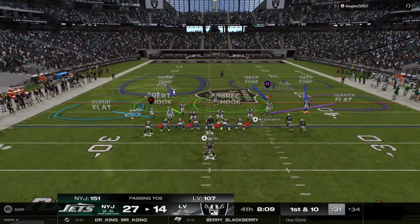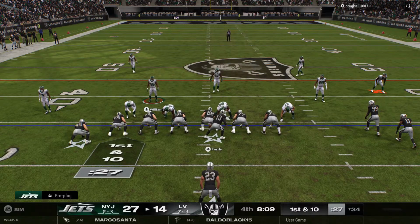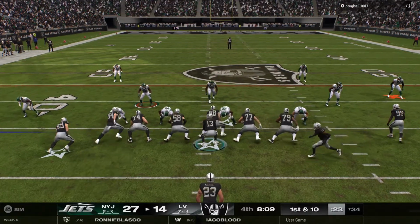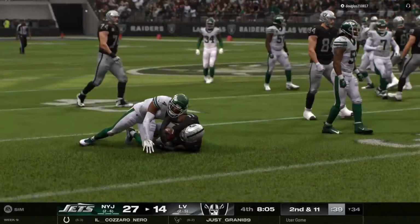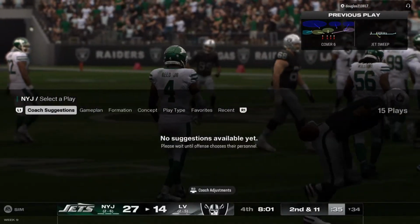Drive starts out with a 1st and 10. They motion Tucker over left. Hands it to the receiver here in motion. Oh, look at this sweep. And the defense gets there to force a small loss.